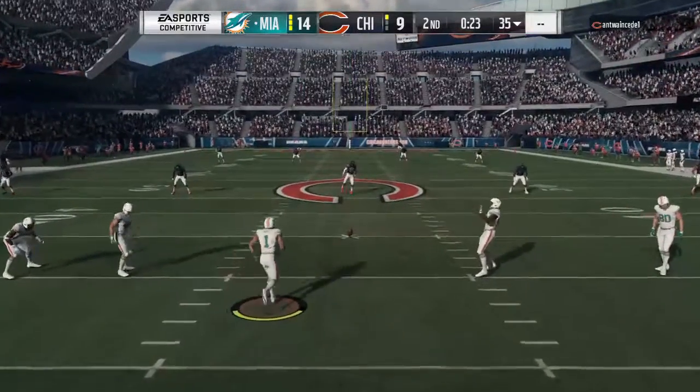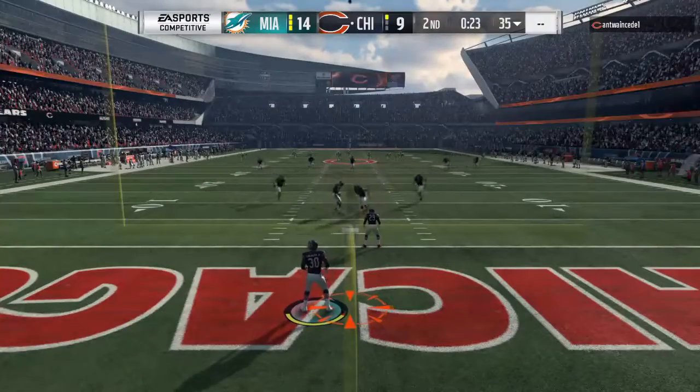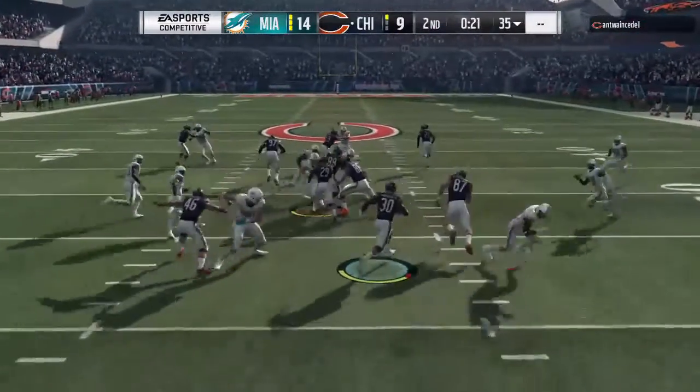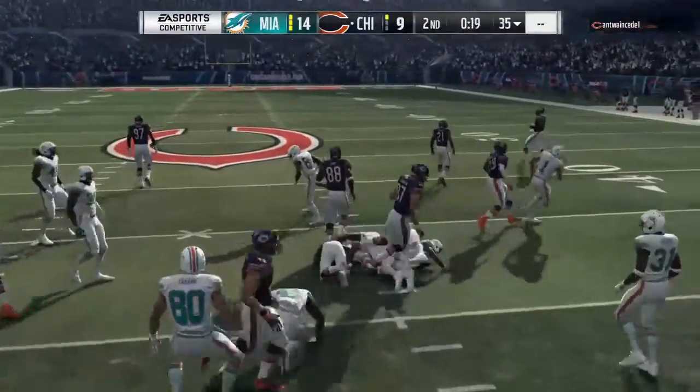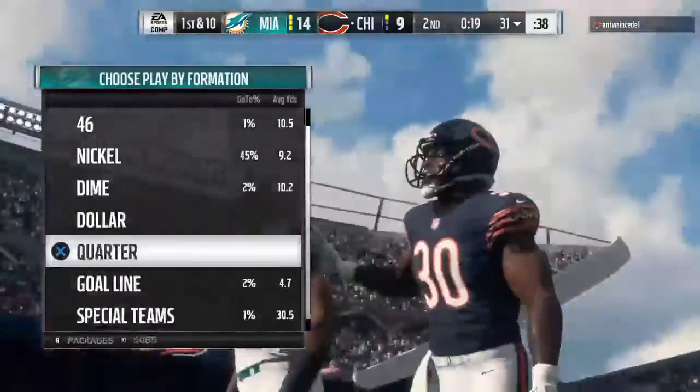Here's Parkey now, set to kick it away. That'll be taken in the end zone. And nice work on the return as they'll start their drive just past the 30-yard line.